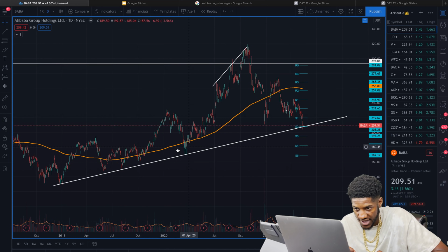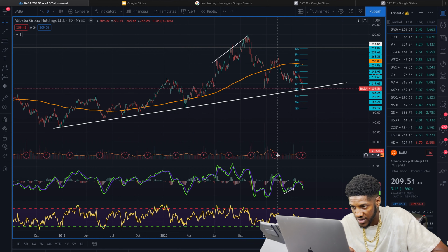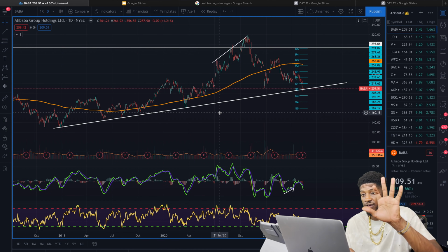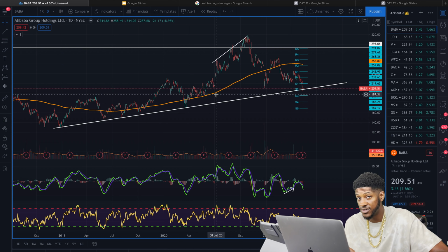Now, Alibaba, we have 1, 2, 3 touches of support. And if we see right here, we have oversold value, so bounce value. We have lots of bounce value right here, lots of buyers coming in this area because for 1, it's oversold. For 2, it's touching this support line right here, right? So I definitely like Alibaba. And honestly, 5 stars on Alibaba. That one is definitely 5 stars.